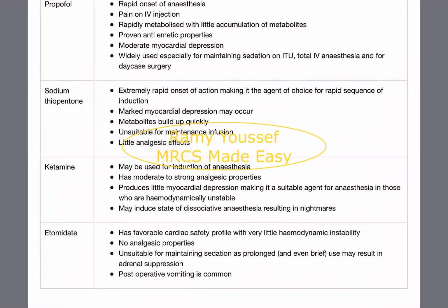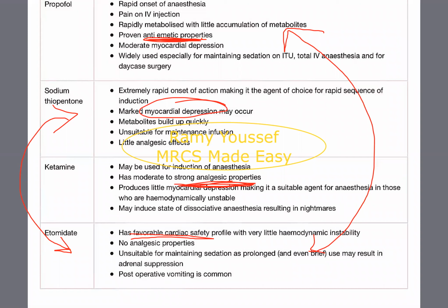I think we spoke about this last time. Propofol has a good antiemetic effect. Ketamine has a good analgesic effect, and this is the main point they are talking about. Sodium thiopentone causes marked myocardial depression, and etomidate has favorable cardiac safety. So thiopentone and etomidate have different effects on the heart: this one is myocardial depression, this one is favorable cardiac safety. On the reverse, etomidate induces vomiting while propofol has an antiemetic effect. So it is good in one sense and bad in another. Okay. Yes.